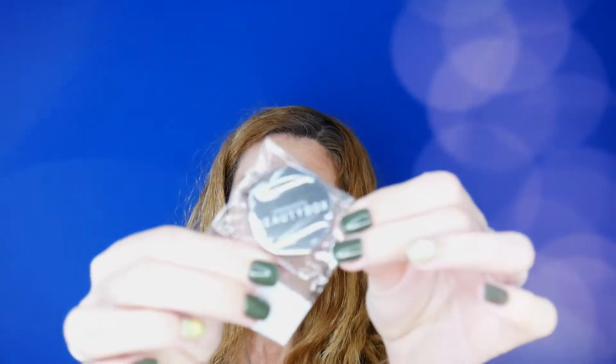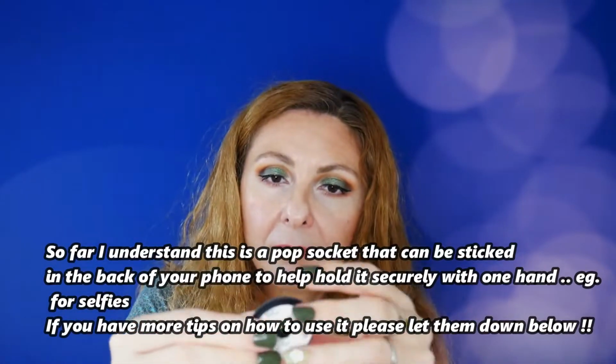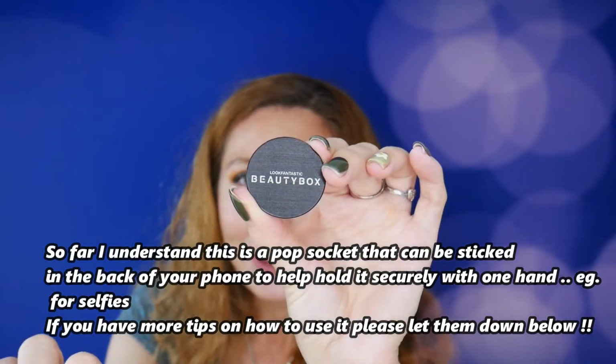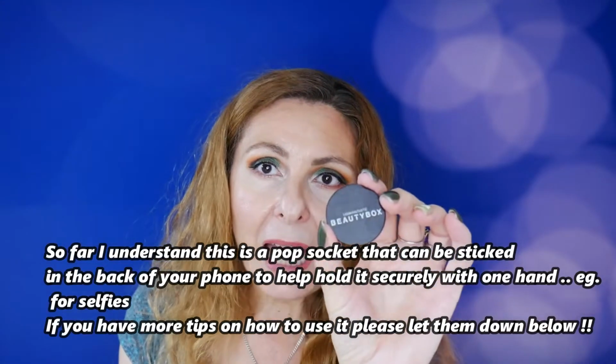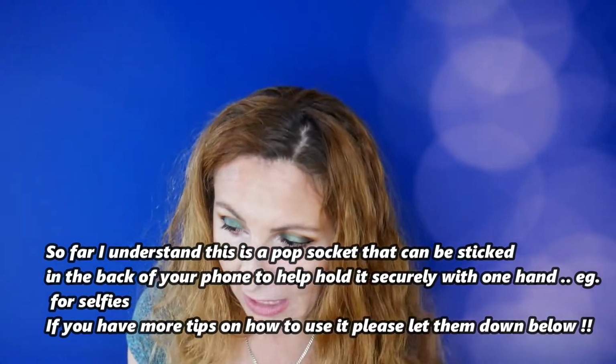Coming back to the next product, this is, oh, I think this is a bonus. So it's a stuff that you can stick somewhere, so it has a sticky part, and it contains the Lookfantastic Beauty Box logo. So I'm thinking where I should put this, because it is nice. I don't know what it's supposed to do.